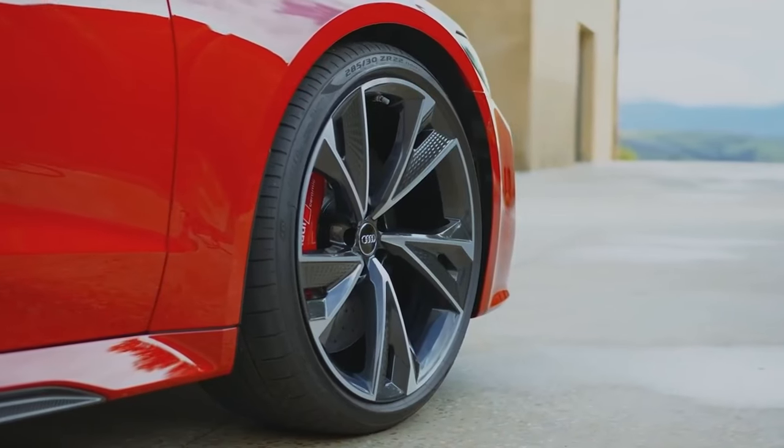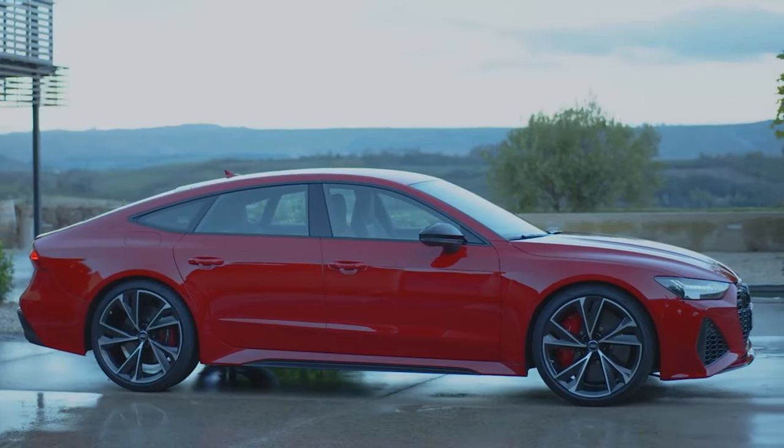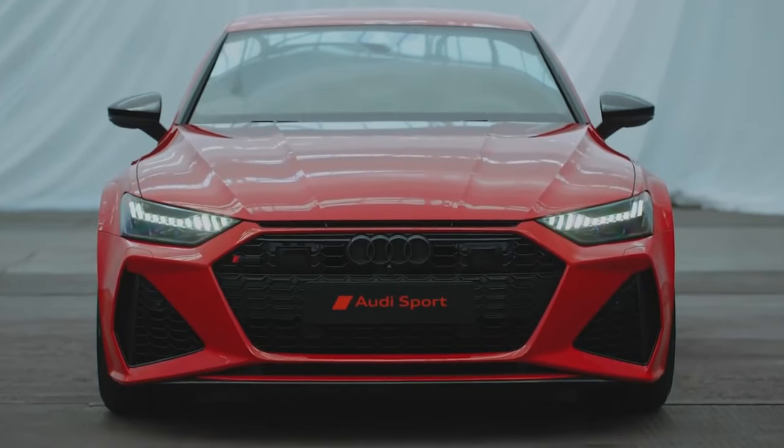So then, what's my final verdict on the new Audi RS7? Well, I like it, it looks better, and being a estate, it is more practical. So I would have one of those instead.